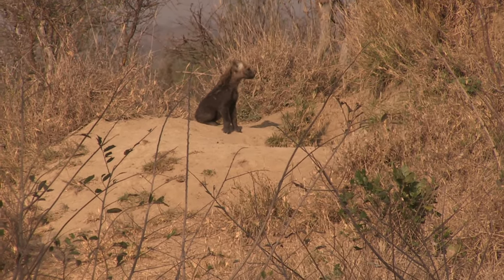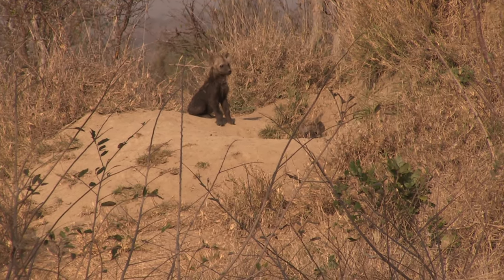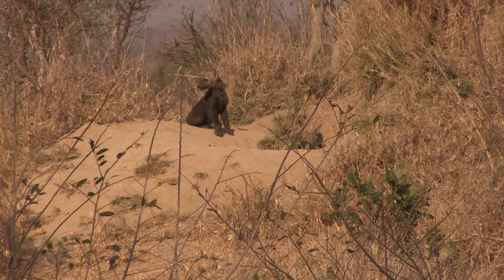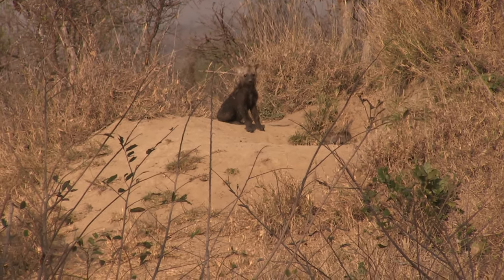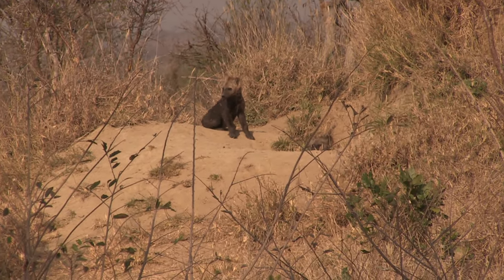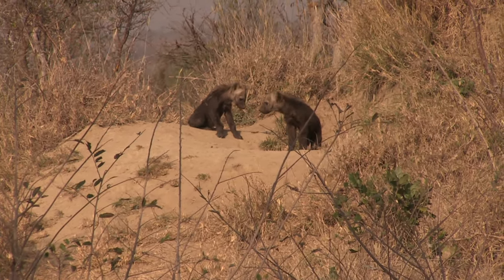Two hyena pups at a den. One's just, there his head is out again. It's nice, the black on the sand, eh? Come on, boy, put your head out. Yeah, come out. The only car's going past.